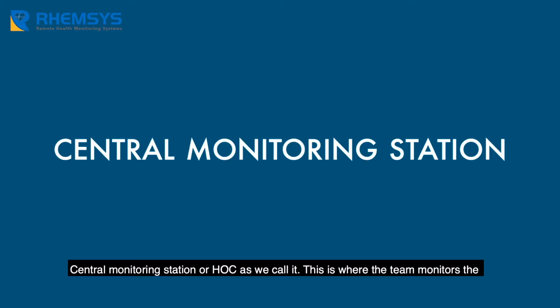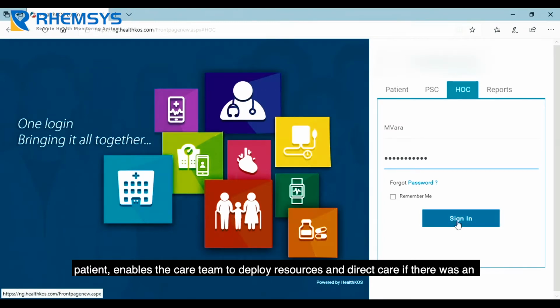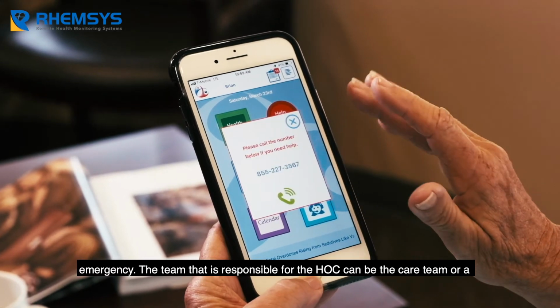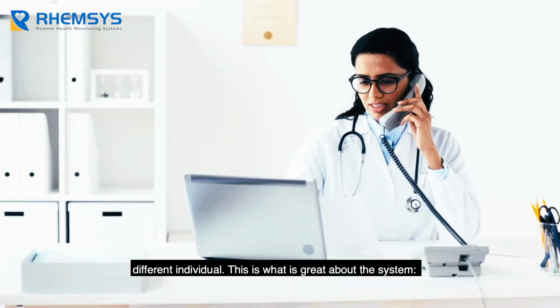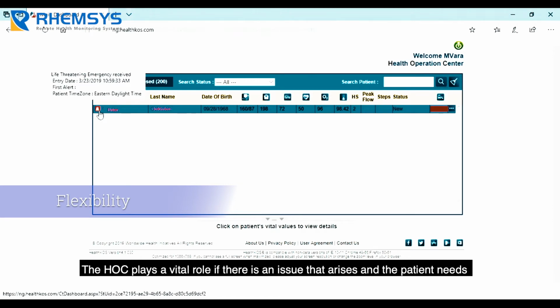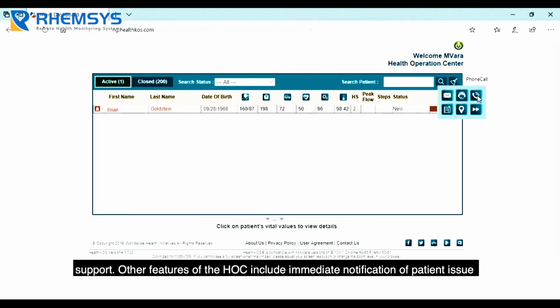Central Monitoring Station, or HOC as we call it. This is where the team monitors the patient, enables the care team to deploy resources and direct care if there was an emergency. The team that is responsible for the HOC can be the care team or a different individual. This is what is great about the system. The flexibility. The HOC plays a vital role if there's an issue that arises and the patient needs support.